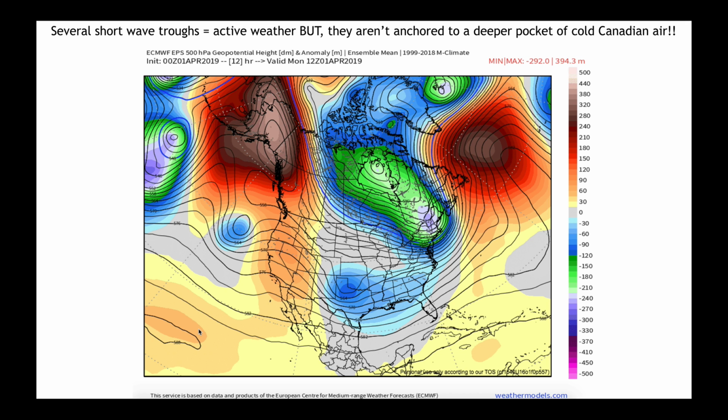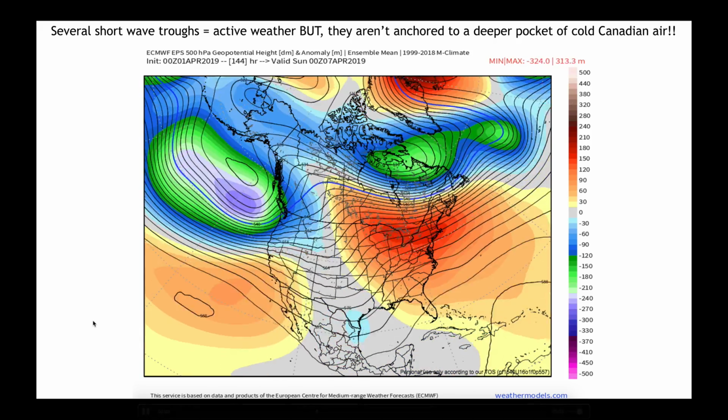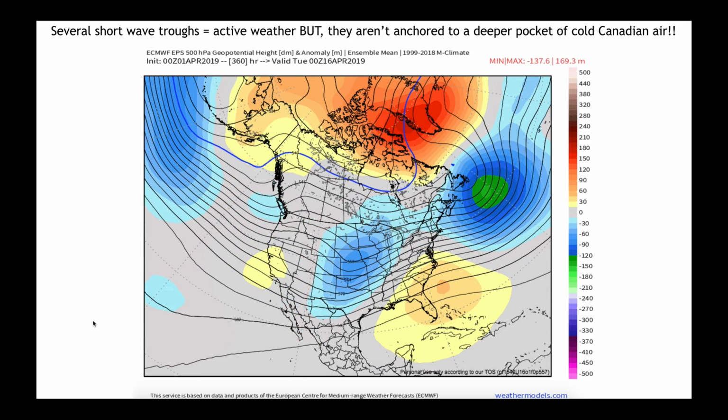You keep an eye on that Alaskan trough. Ready? I'm sorry, that Alaskan ridge. It's gone. And when it leaves, the Pacific jet takes over. Look at this. Where's that big trough that was sitting over the Hudson Bay? It's gone. And what did you see in this pattern? You saw repeated shortwave troughs that snuck across the middle part of the country.